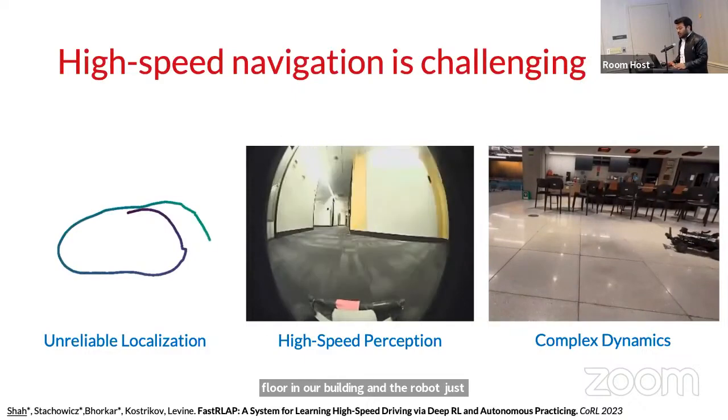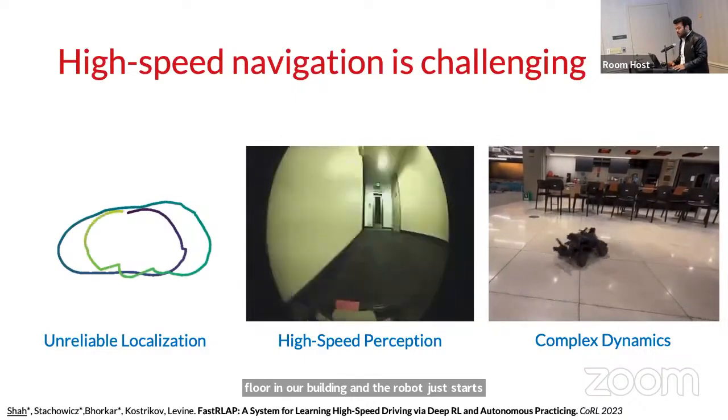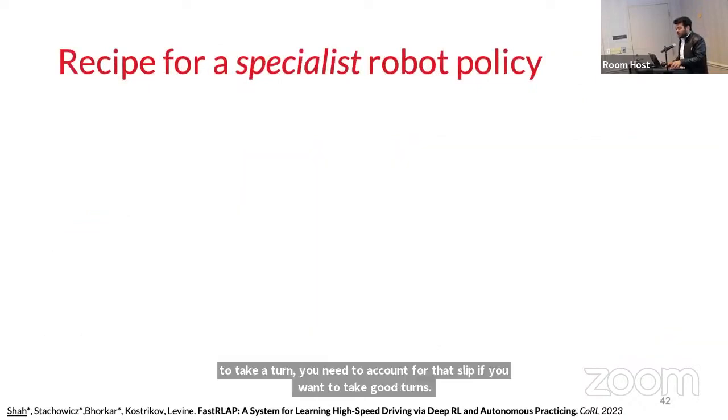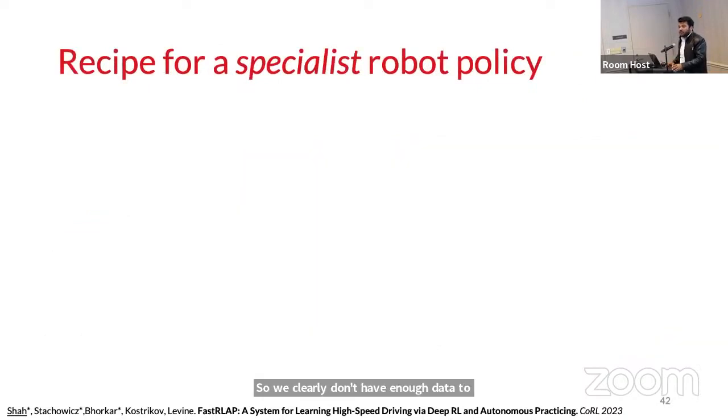And if you're trying to take a turn, you need to account for that slip if you want to take good turns. So we clearly don't have enough data to learn this kind of policy from scratch. If you wanted 20 to 40 hours of data to learn this from scratch, it would be very good. But I can't afford the robot crashing into things and losing its head.